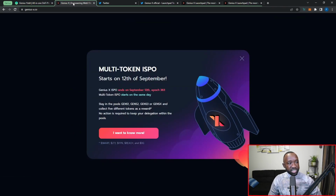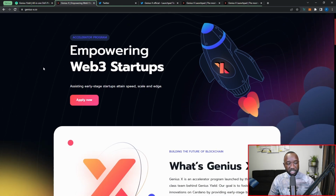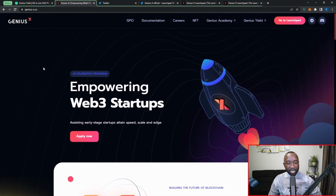Moving over into Genius X, they're going to be an accelerator program building on Cardano. Again, keep in mind that this is going to be built by the same team building the Genius DEX, and their goal is going to be to help onboard brand new projects into Cardano. And so right now, I believe they have about 12 or 13 different partners who they're currently assisting. And they also have an ongoing ISPO, which is called the multi-token ISPO.